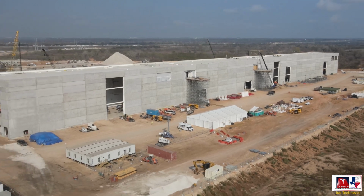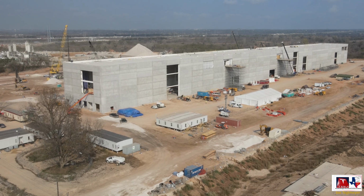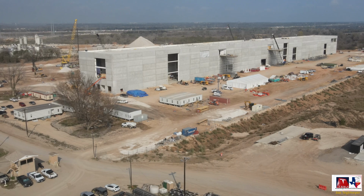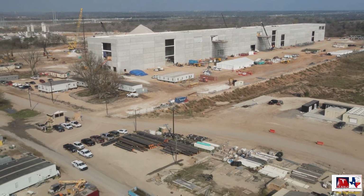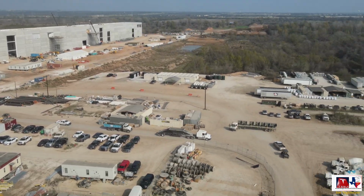So this is a really good view of the overall east side of the battery cathode plant and the activity today. And we'll take a look around more parts of the east side, and then we'll return back to take a look at the west side construction of the cathode plant.